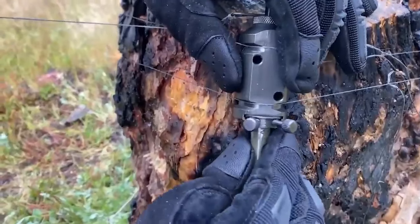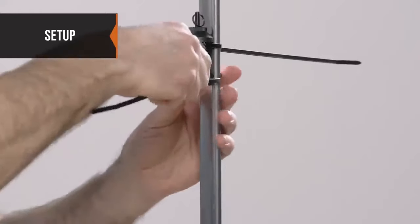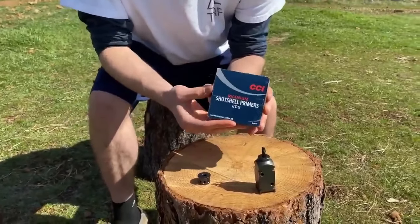Made from Lithop 6061 aluminum, this unit uses a spring-loaded firing mechanism and a trigger. This invention, a 12-gauge perimeter alarm, looks pretty good.